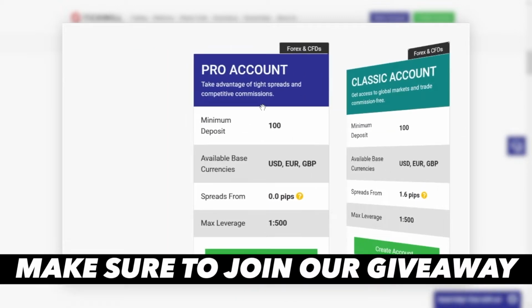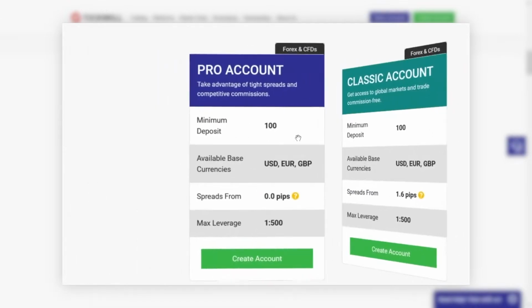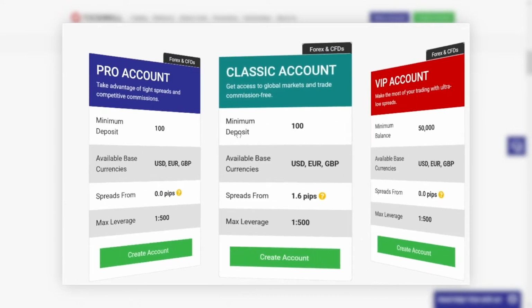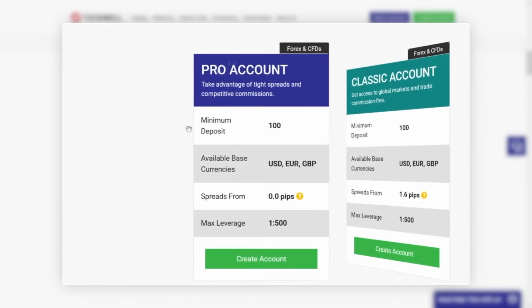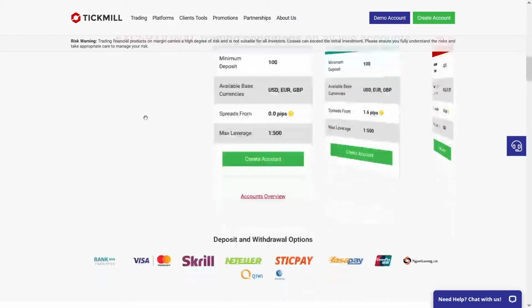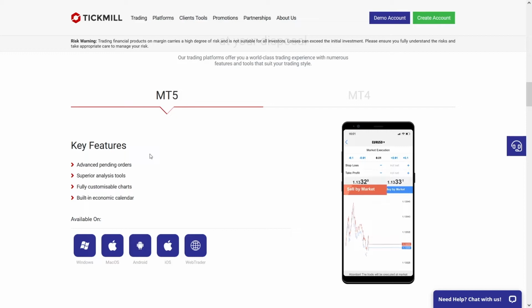And the reason why I tell you to choose this pro account is because it has 0 pips. And what that means is that basically this is a no commission website when you choose this pro account. So usually when you are trading, these companies take big commissions and you are left with nothing. And this pro account on tickmill.com will give you those 0 pips, so that means 0 fees for you and more money in your pocket. So all of those commissions which used to go to the companies, now it is going to you, and you keep all that money for yourself.